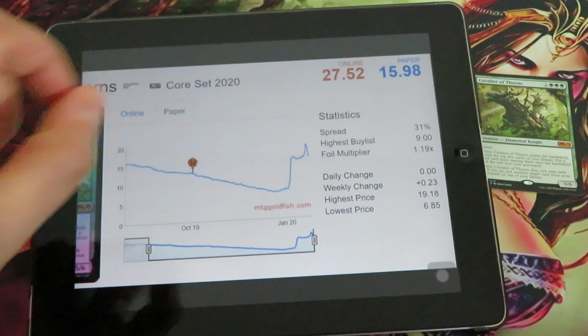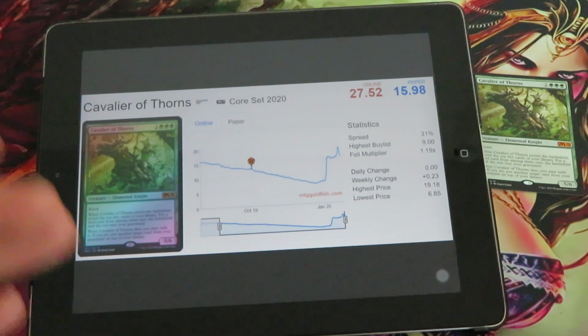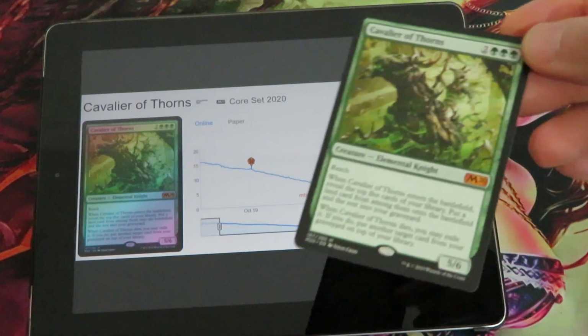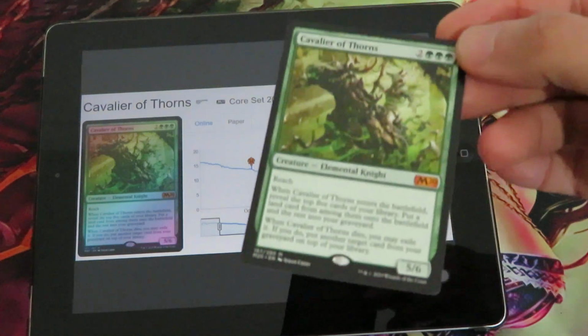So you can see here that in this case it's not only a new format, it's not only pioneer or modern or a new deck in a particular format. This time we see that a set like Theros Beyond Death that introduced the mechanic of devotion, thanks to Theros Beyond Death we see a drastic increase in price for a card that some time ago was only valued around $5.